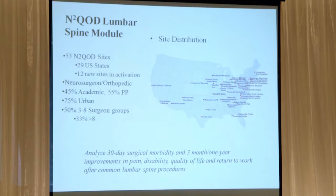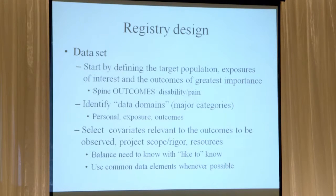There's an excellent representation across practice centers, academic and private practice, both participating in this, and most of the surgeon groups you can see are in this 3 to 8 range.